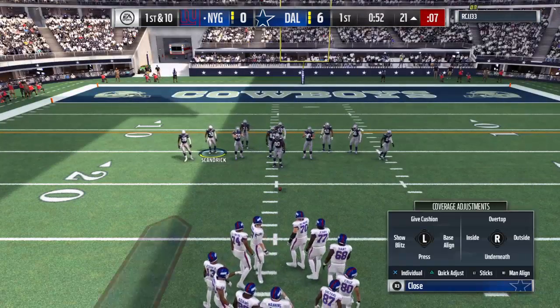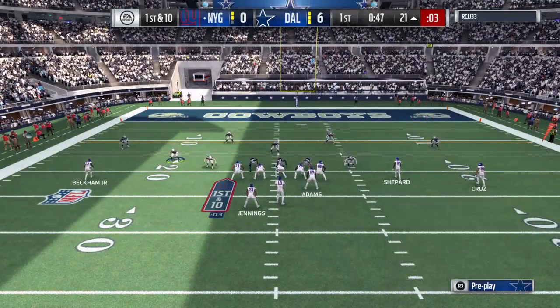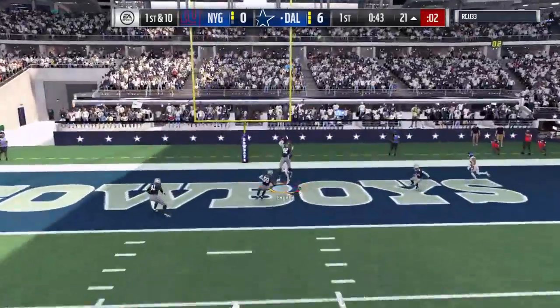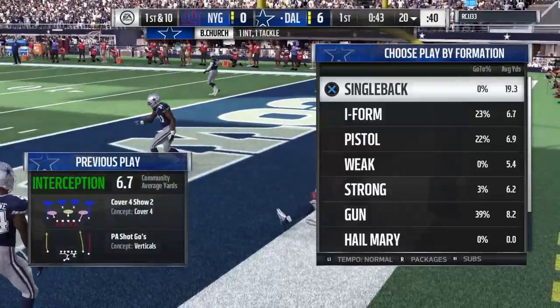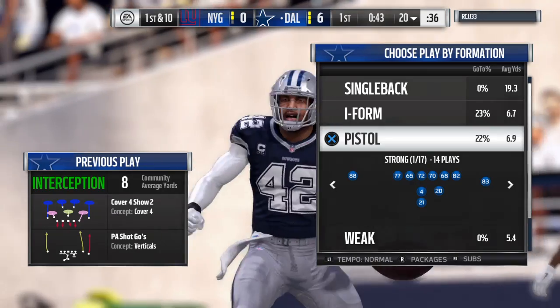Fresh set of downs here. On first down, Manning. And here's another interception, the 3rd of this first quarter. Picked off by Barry Church. And now Dallas gets set to take the field.